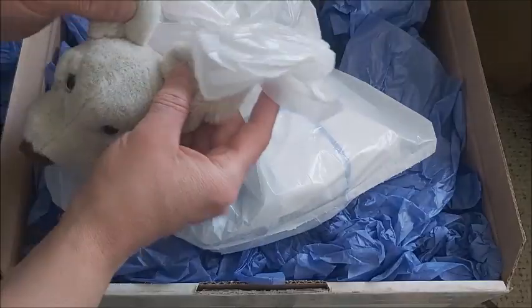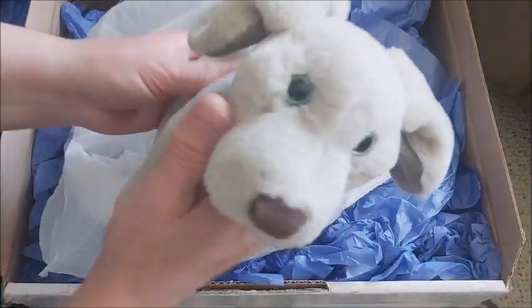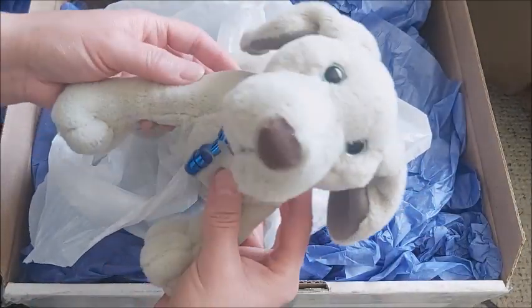Thank you so much for putting the effort into making sure that it stays dry. I really appreciate it. Oh, look at this. Oh my goodness, it's so cute. It's such a cute puppy. Such a cutie. Look at this. He's so cute.